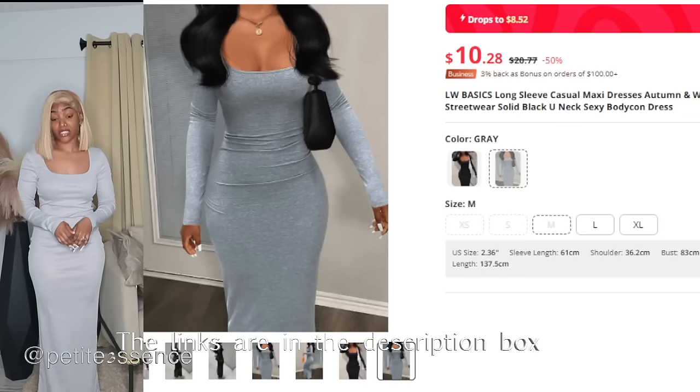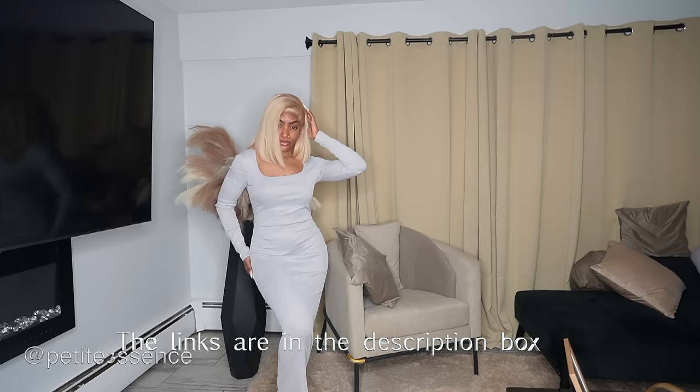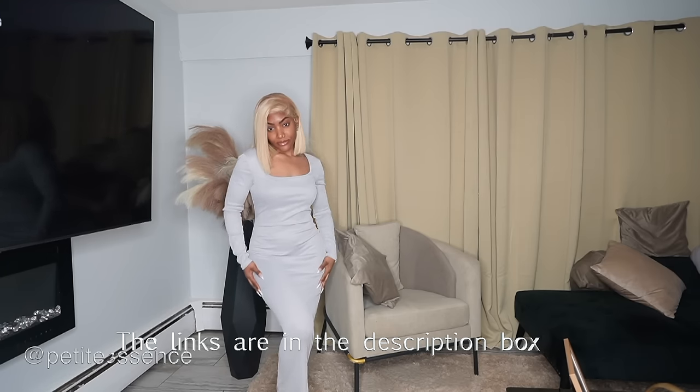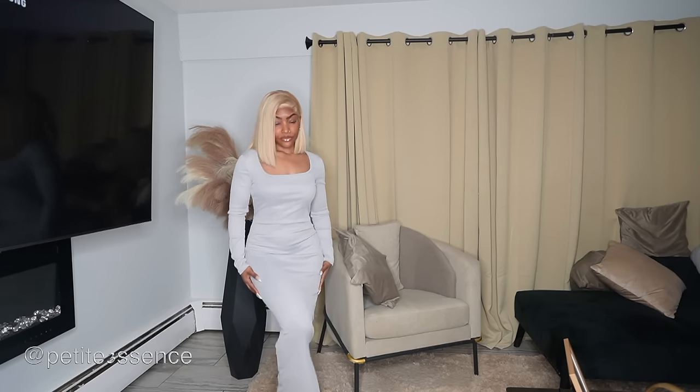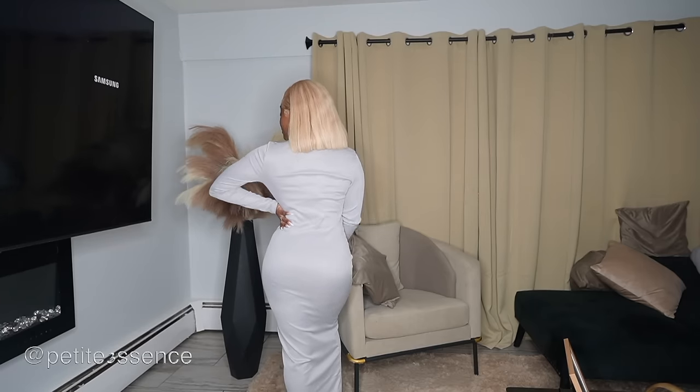This is their long sleeve maxi dress. As you can see, I love getting dresses like these. Can you guys tell? I always give you guys options like this, but I feel like this is so comfy. I got this in a size small. Let's get up close for the material.